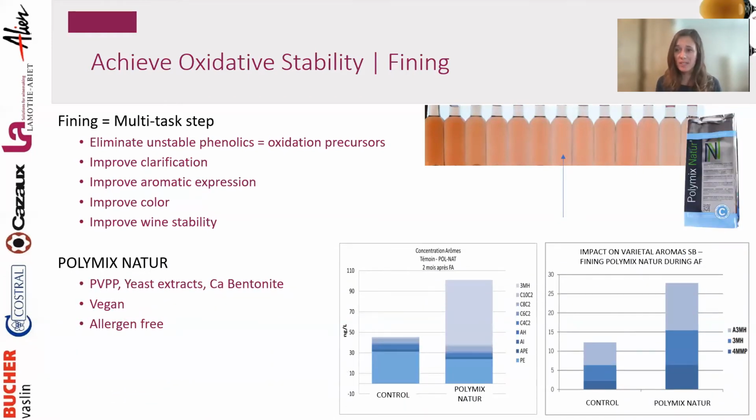Today, I'm focusing on Polymix Nature. Polymix Nature is a blend of PVPP, yeast extract, and calcium bentonite. It's a very good clarification agent that also eliminates unstable phenolic compounds, so it is highly recommended to remove browning and any yellow nuance. As you can see in the picture, we ended up with a wine that has less browning but still a pretty good pink color. It is a vegan, allergen-free fining agent, and it's going to stabilize your wine in the longer term.